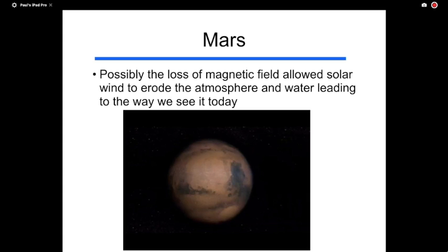Now, there is a real big push to go to Mars. Do you know, can you guess what one of the motivations is that we go to Mars? We've also sent lots of rovers up there, little remote control cars, to try to look around. What are they looking for? That's right, they're looking for aliens. We are looking for Martians.